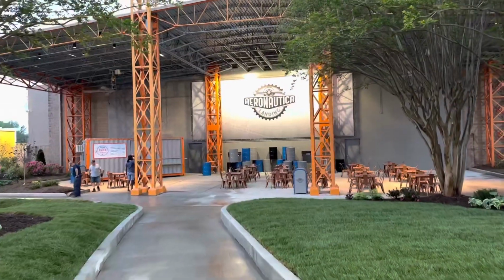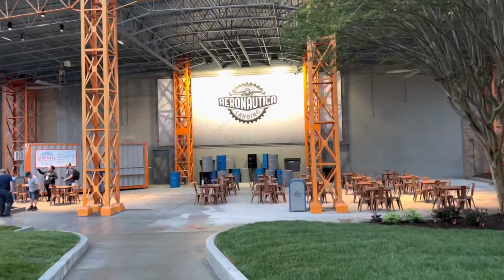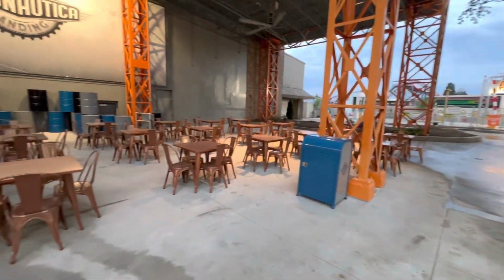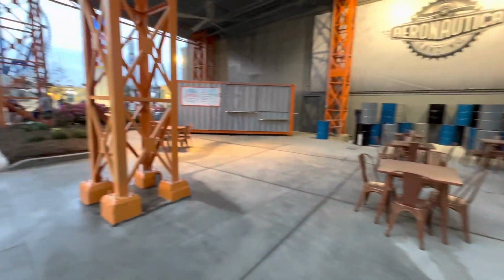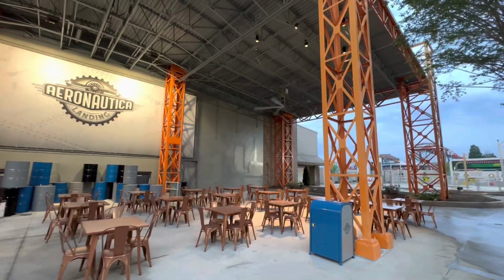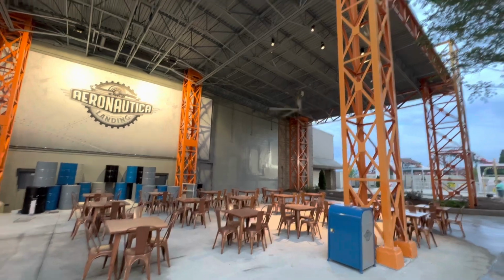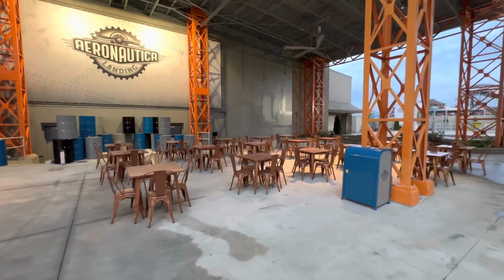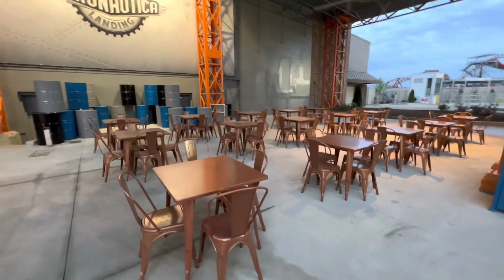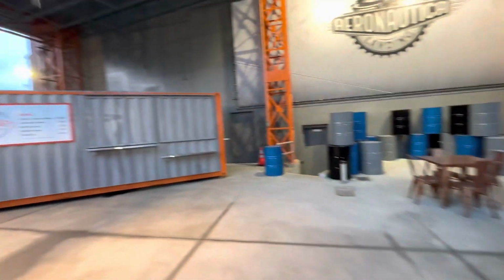So let's check out what exactly happened to the Plants vs. Zombies area. Right away, you can tell the whole queue area for Plants vs. Zombies now is gone, but what it does make is a great seating covered area. So that way, if it's raining or if it's just hot with the ceiling fans in every way, now you've got a great covered area to sit down, just relax and enjoy with plenty of tables.